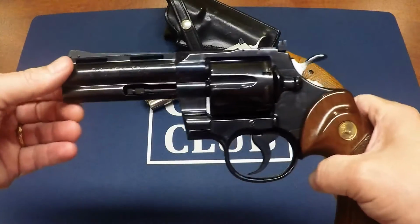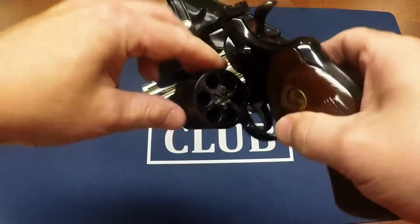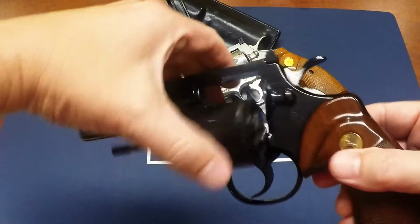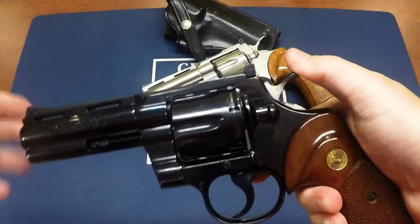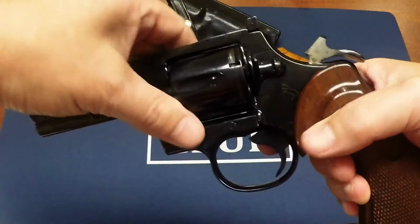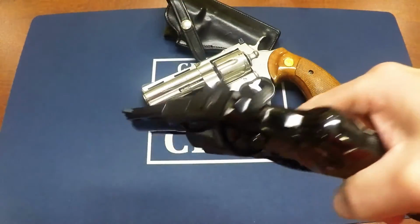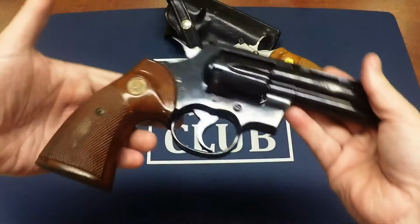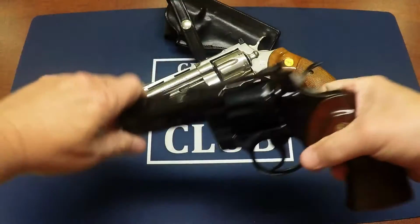And here's the one from 1974. Equally beautiful in all blue. Just a beautiful piece of history. They do not make them like this anymore, clearly. These are pieces of history.